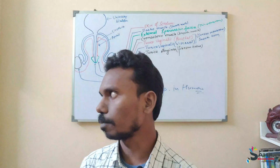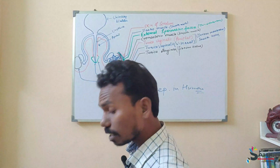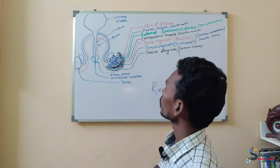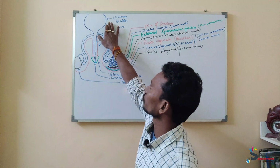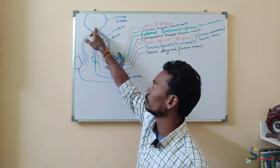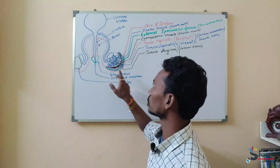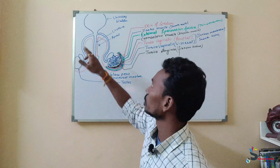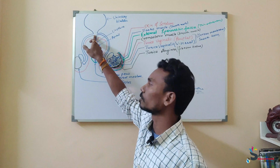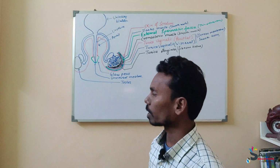Basically, we are going to start from the male reproductive system today. To understand the male reproductive system, you have to see the whole diagram here. It has been drawn already. The first one, this one is the urinary bladder, and urinary bladder is just going to eliminate the urine through the process which is known as micturition, through the urethral meatus, through urethra. The urine comes into the urinary bladder, it stores here, and then it enters into the urethra and it goes out of your body through urethral meatus.